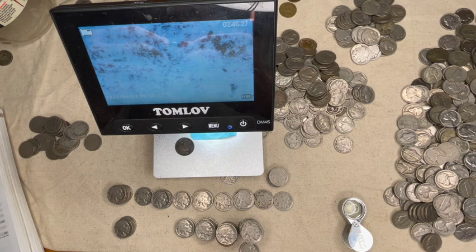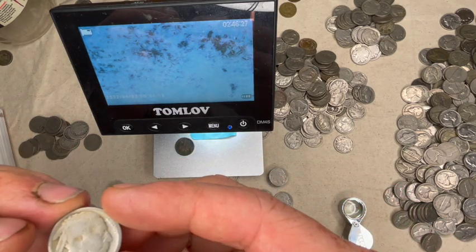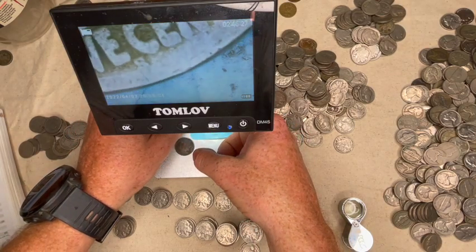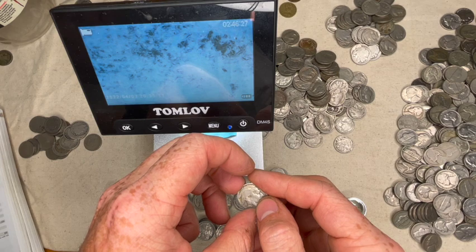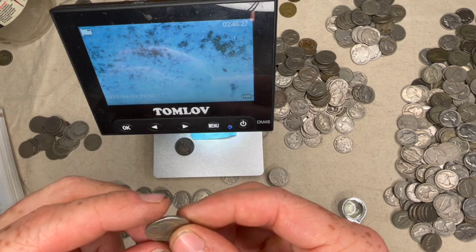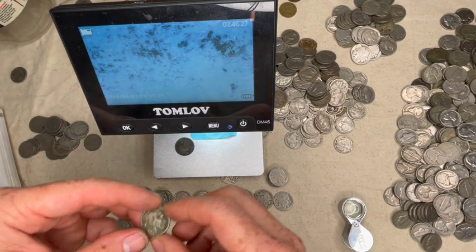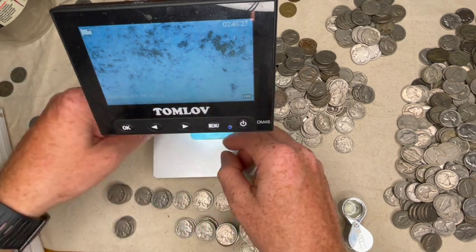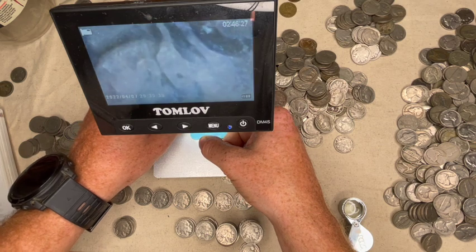I have found, I believe, let me see. I think this one is a 1920 S. So that one is a 1920 S. And that's a little better year. They've got about $10 on that one in the Red Book. That's a little better. And this 1914 I just showed you all, that's a really good one as well. But check this one out. I looked at it quite a bit to make sure.